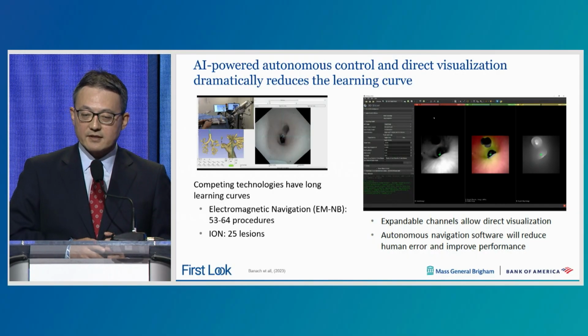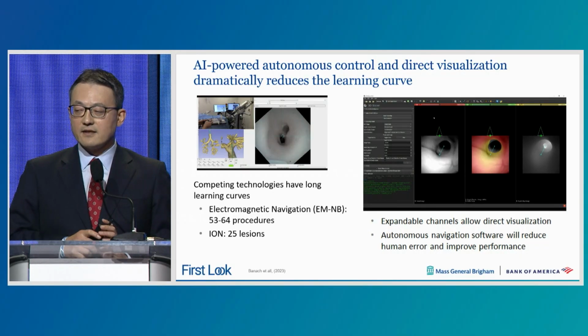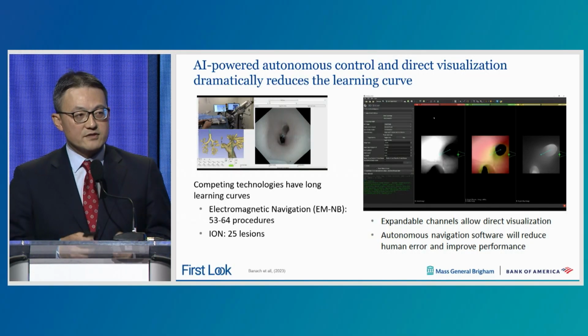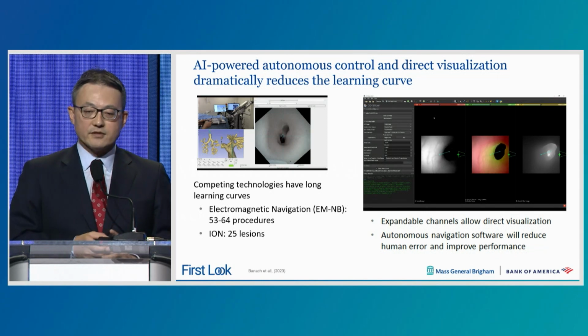Please, video, please. Up. Instead of using the gamepad, Robot right. This device is now autonomously advancing the bronchoscope to the lesion we found before the procedures.